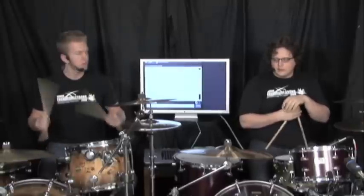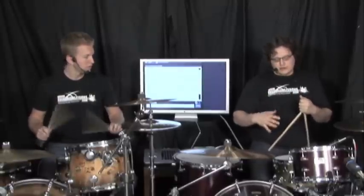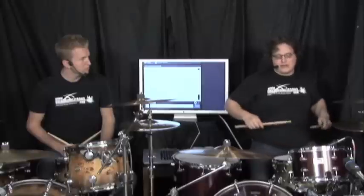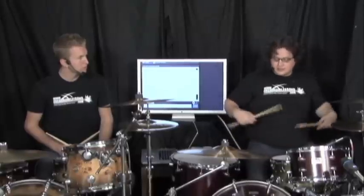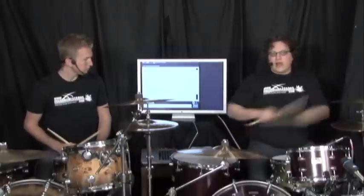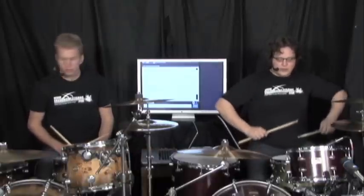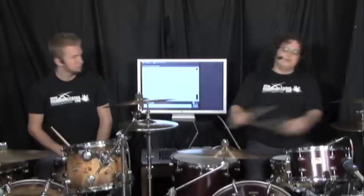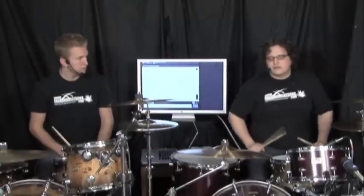Yeah. And we're going to work on how to develop your speed, not only playing it just on one drum, because that is important, but you also want to learn how to get speed moving around your kit, because a lot of times you're not just playing a fill or a beat on one drum. You're obviously moving around your toms and your cymbals. So you want to be able to not only move your wrist that fast, but your arms and your body needs to be able to move around the kit, which is what some of these exercises will be about.